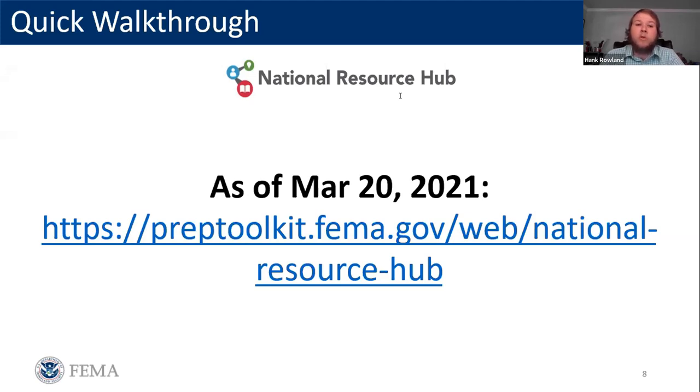Certainly want that tool to be useful for all users. One piece that is still being scoped out, and it's TBD how exactly it'll look, is one of the ideas we've touched upon: creating hubs within the FEMA regions. If folks already have relationships within the regions, you've already got a ready-made place there.